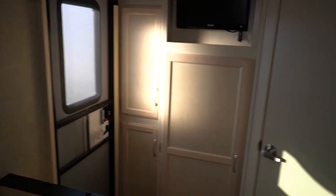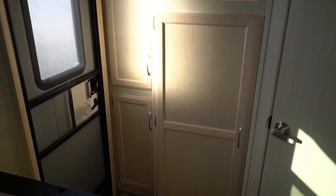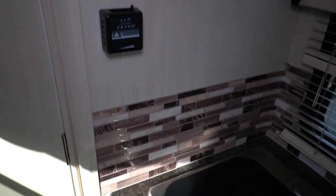Even though it's a lightweight camper, it doesn't have a lightweight camper feel. I mean, you can tell everything about it. It's pretty decent. Double basin sink, I like that. Most small campers, you get a single basin, and then you don't get an oven. This one's got both.